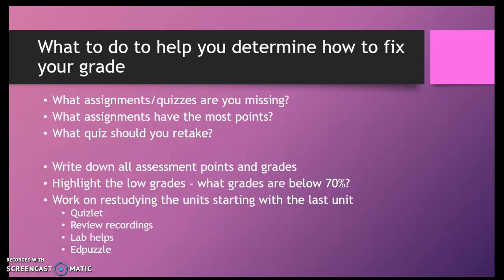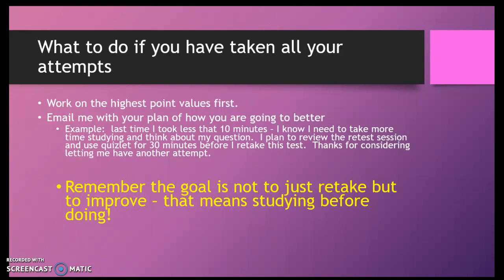You do want to do better as you take the energy to redo something. Remember, your goal is to improve your score. That means that you're going to need to study more to get a better grade, especially as there has been some time between the attempts. You're going to forget things. You need to review them. Always work on those highest point values first.